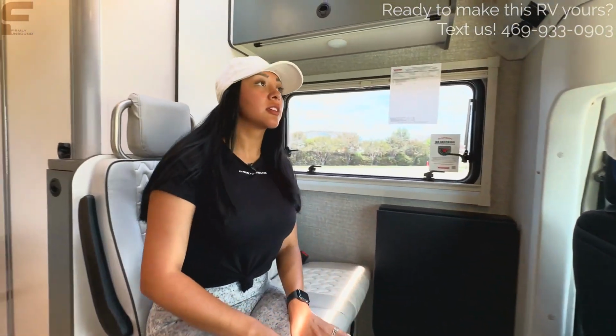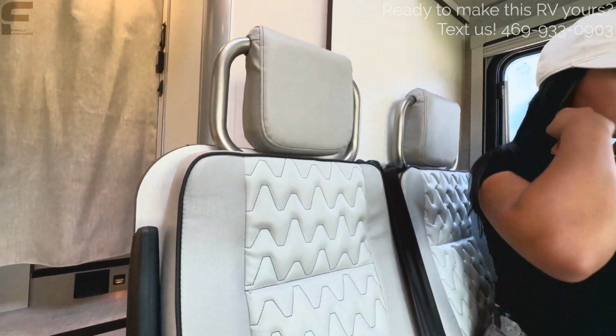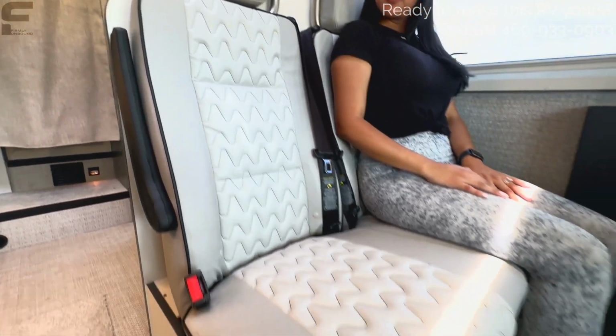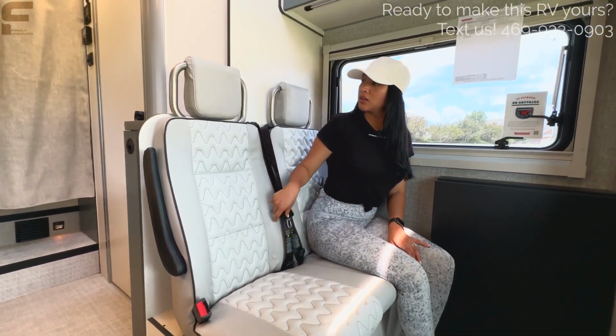How do you feel about those seats there? Oh, they're comfy. Are they? Yeah, they feel nice, like some good car seats. Right. Have a pretty nice stitch pattern on here. There are going to be 4 seat belts in this motorhome, so it's going to be rated to seat 4 people legally while driving down the road.